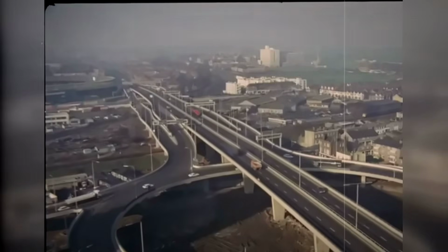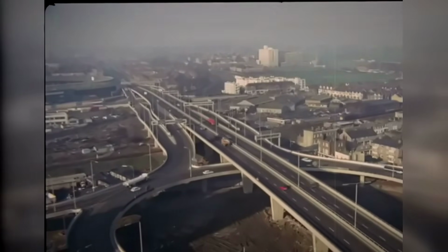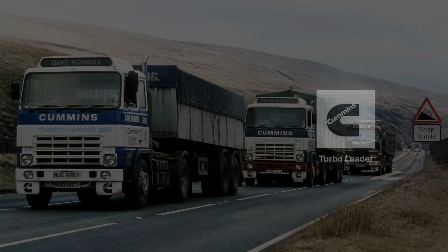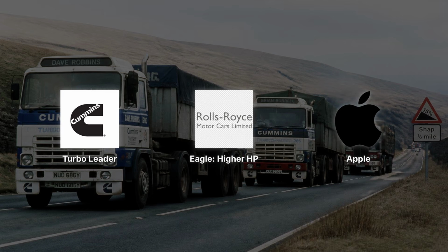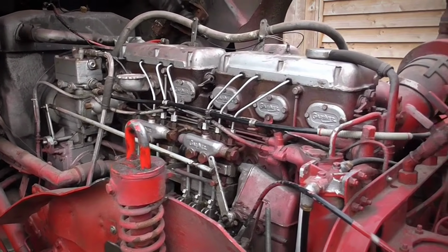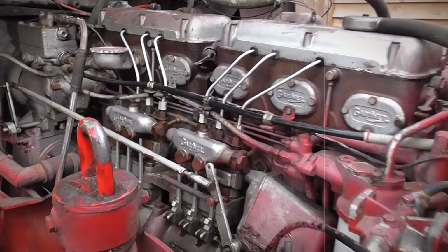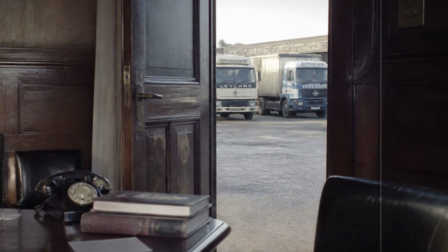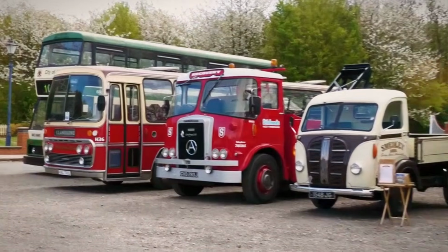His refusal to adapt created a vulnerability. Throughout the 1970s, as payloads grew and highway speeds increased, naturally aspirated Gardners began losing ground. Cummins aggressively marketed turbocharged diesels to British fleets, while Rolls-Royce continued to extract higher horsepower from the Eagle range. By the time Patricroft finally relented and built its first turbocharged road engine, the 6LXCT, in 1981, the market had moved on. The boardroom conservatism that once guaranteed quality had quietly opened the door for rivals to capture the future of British transport.